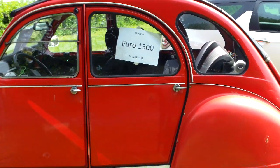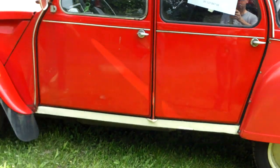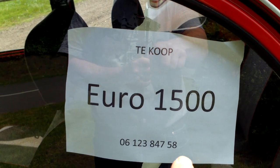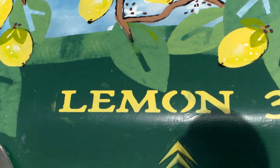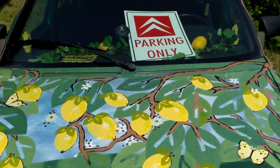For sale, 1,500 euros. Want to buy it? Here's his mobile number. Vlauwer, Pauwer. That's true. Citroen translated English is lemon. So. True.